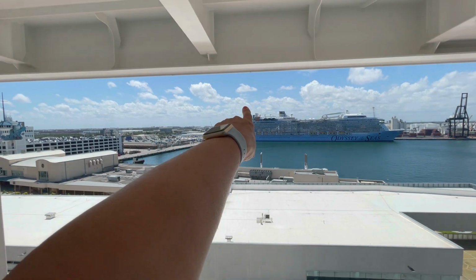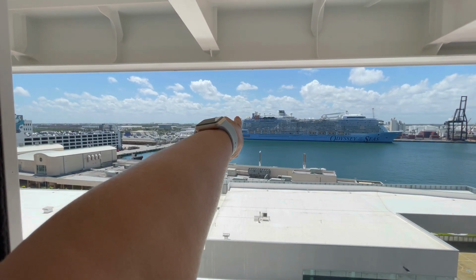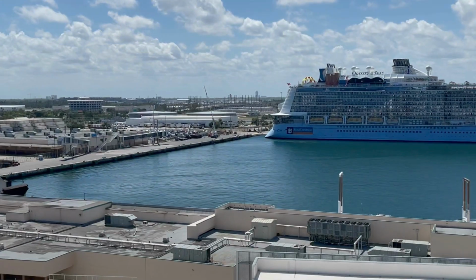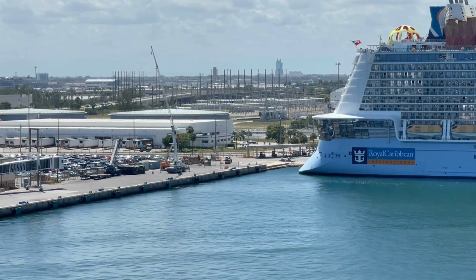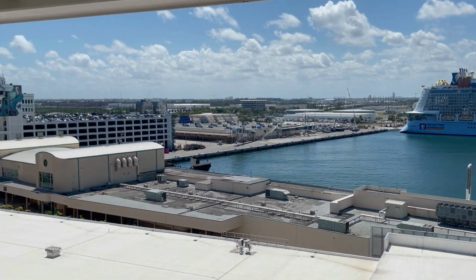I do see the Hard Rock Hotel. It's shaped like a guitar way over there. I'm blocking it, but you can't see it from here. I'll zoom in real quick. Way over there. That thing there. I'm trying to point with my finger. That is the Hard Rock Hotel. It's pretty cool. It's way over there.